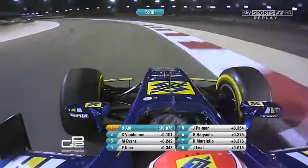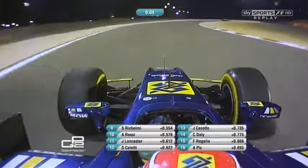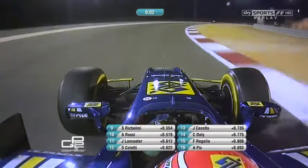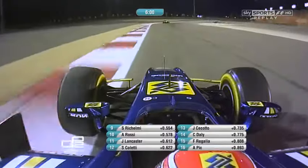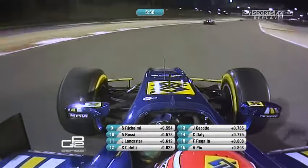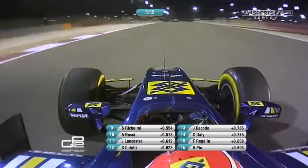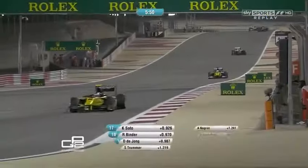Under the lights, on board with Nasser, and look at this. You see, this is what I'm talking about. This outlap, fast outlap. Get the heat into the tyres because it's going to be the first flyer. The first flyer that is crucial for pole. No hanging about, no dawdling. Get on it, get heat in those tyres and wind it up and let it go.